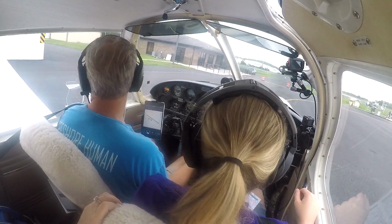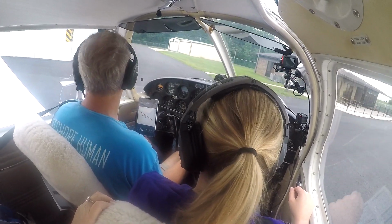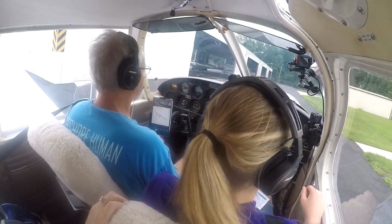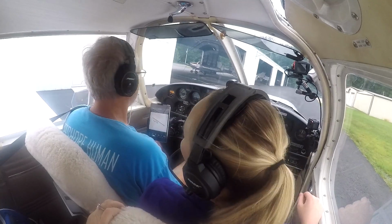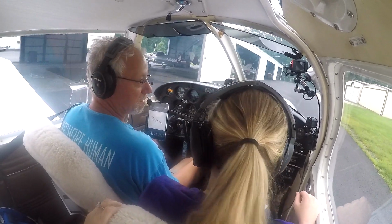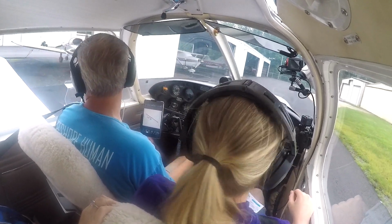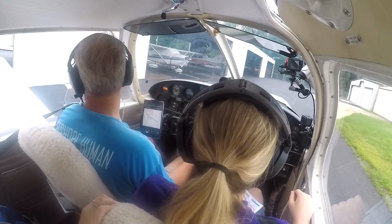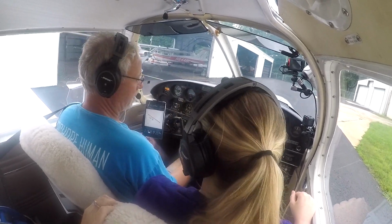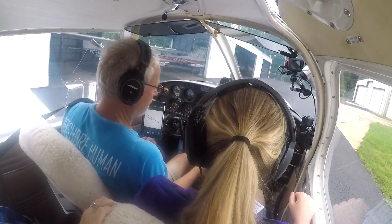Alright, I'm going to make a left right here. We're going to pull down just to where we're going to put it in the hangar. You really got to watch your wingtips from this close area. And don't back over your boyfriend's plane. Don't make fun of me because I ran into Brandon's truck. Okay, now I'm going to cut off the avionics so you won't be able to hear.